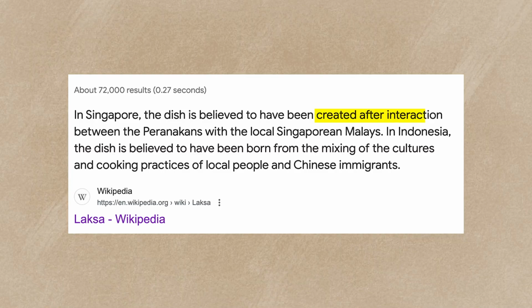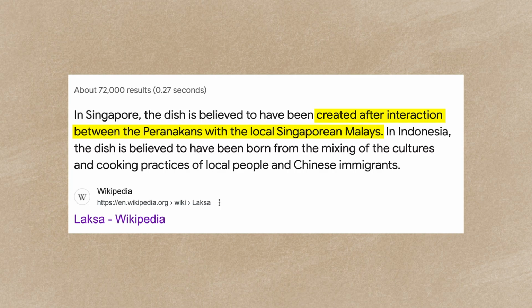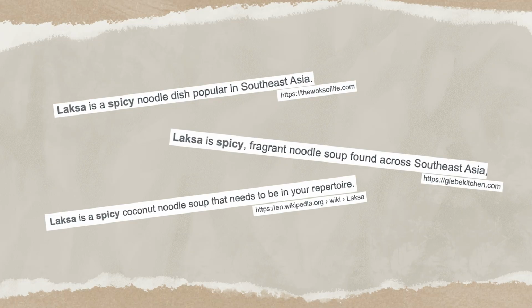On some websites, we found that laksas originate from the Peranakan culture, but I do not know if that is always true. And on other sites, laksa is typically spicy, but based on our experience eating Assam laksa, it's actually tamarind based, which is sour in the first place, so it's not really spicy.